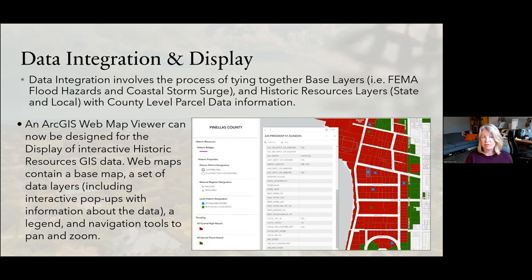So now we're going to talk about data integration and display. We know that there are flooding issues. We know that there's historic significance. We need to get everything together. How are we going to get everything together? We are going to do some data integration, and that involves the process of tying together base layers, such as the FEMA flood hazards, the coastal storm surge, and a lot of this stuff also helps to predict what areas are going to be impacted by the sea level rise.